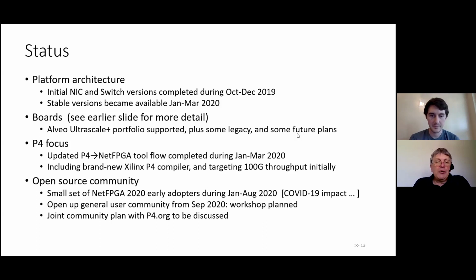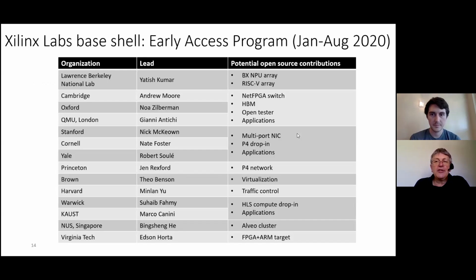And really, this talk is seeding the idea of building a joint community plan with P4.org. I've had some discussions with people on the P4 scene about how we could, just as BMV2 is well established as part of the P4 scene, make this a more natural part of P4.org as well. So that's the current status, just to show you the places and people who've got hold of this already.